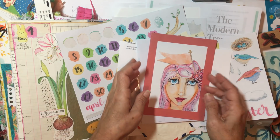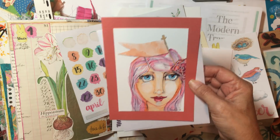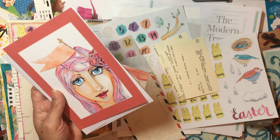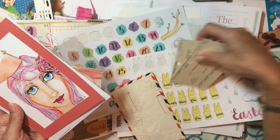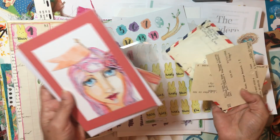And then she also, as a special treat, sent me one of her beautiful ladies. It's a card, isn't it gorgeous? Thank you so much. Here's my sweet little note from her that I always put in my book as well. I have this stuff off to the side because I need to put it in my book: some library cards, card catalogs, and a sweet little vintage envelope.